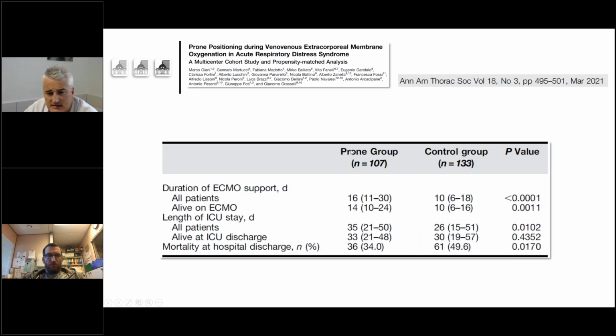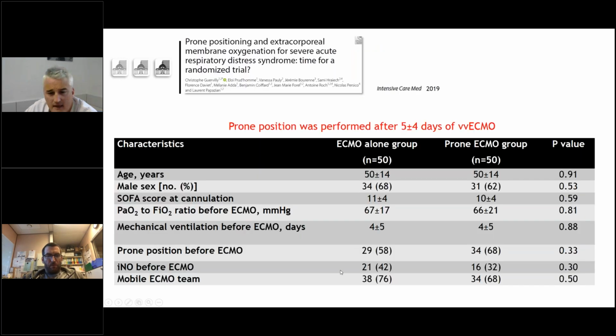And despite this result, they show a potential benefit in terms of mortality, with a lower mortality in the prone group, with 34% mortality in the prone group compared to 49% mortality in the control group, meaning those patients who received ECMO without prone positioning. Obviously, because many more patients survived, you have a longer ECMO duration in the prone group and a longer stay in the ICU.